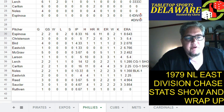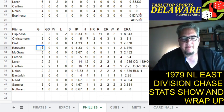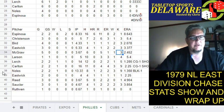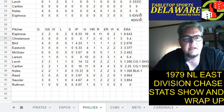But really good pitching. Ron Reed, he didn't pitch a lot, only an inning and a third. I've got him on there twice. I keep doing that. I keep missing these guys. Forgive me, but I gotta fix that, especially if I want to print this stuff off later. We're gonna get rid of the duplicate down here, so that way we can see better. So yeah, Kevin Saucier, 3.38 ERA.